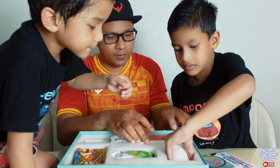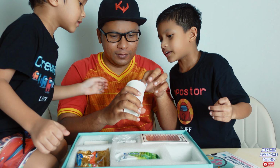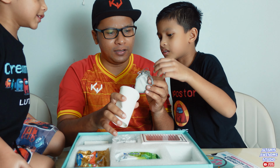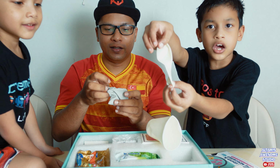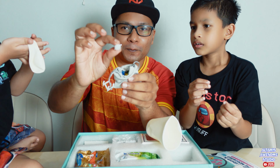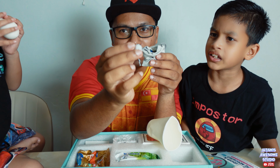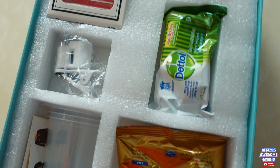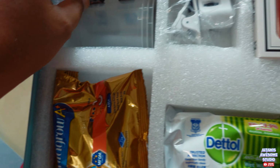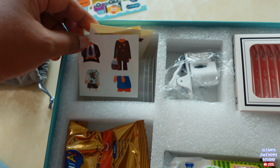And then next, look, what's this? What's in the cup? And there is the same one. It's another one. Oh, I can see a balloon. A balloon and some cotton thingies. Tiny balls here. Is it dangerous? No. Okay, here are all the things that are inside the box. Okay, you can see here there are stickers here.